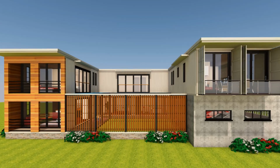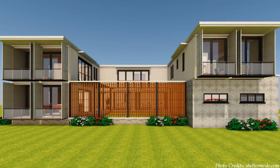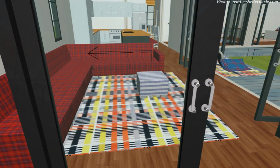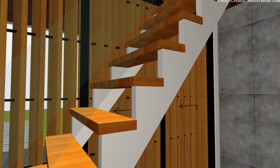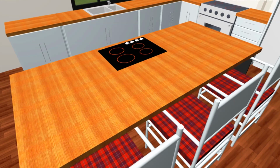Since this is a shipping container design, you are encouraged to observe good design principles to enhance maximum daylighting, good insulation for thermal comfort, and a mix of industrial and modern aesthetics on the interior and exterior design.